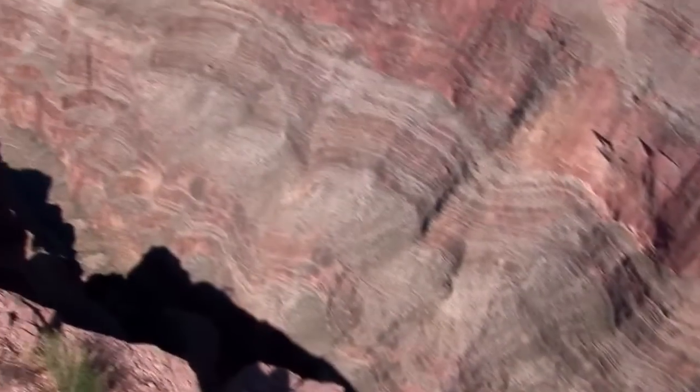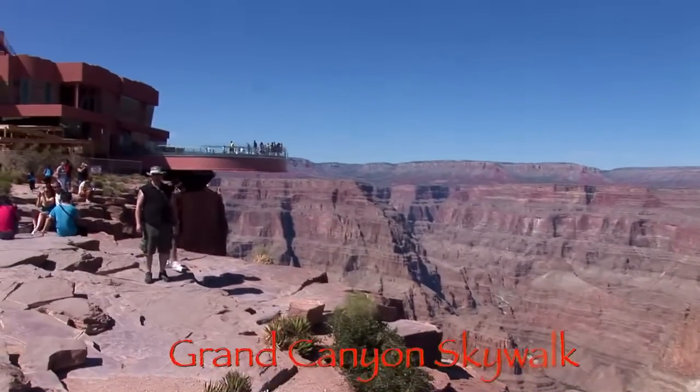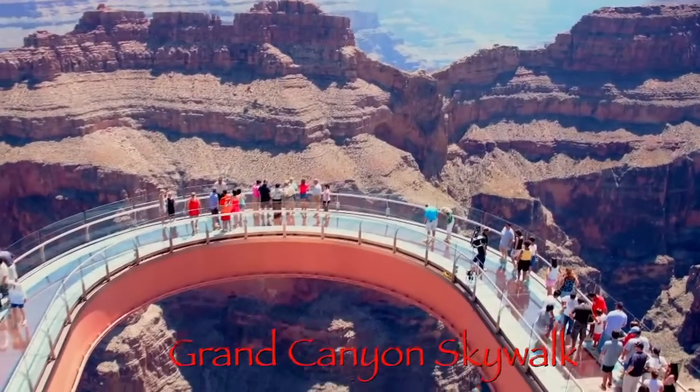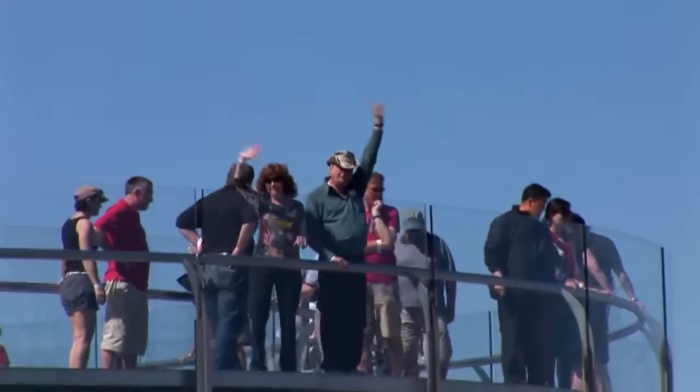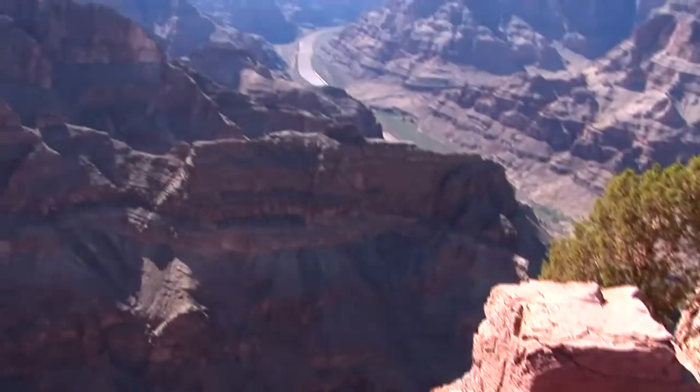It's also where the new Skywalk is, so if you are adventurous and want to get out on the Skywalk, that's your opportunity. The first couple steps were a little iffy, but once I got out there it was fine, and it was amazing to be able to look down and just see to the bottom of the canyon. From there you get to go out to Gowanna Point, my favorite place at the canyon there.